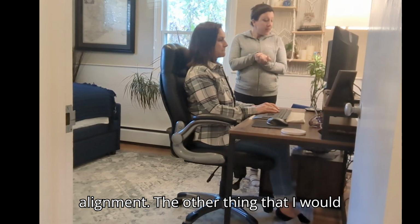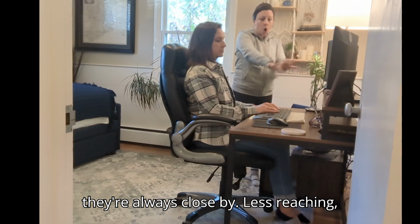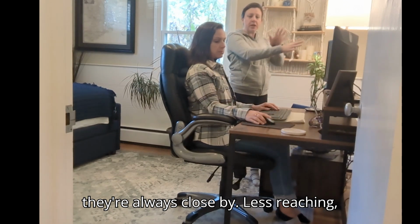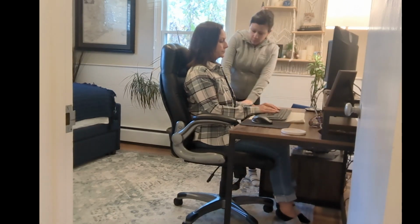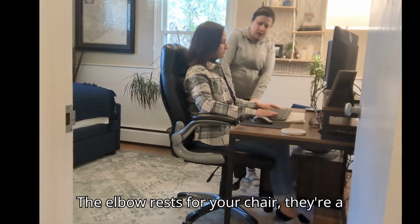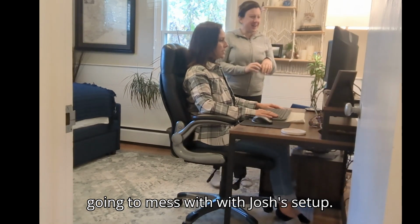The other thing I would consider is looking at your primary workspace. Things you use regularly should always be close by. Less reaching is kind on your shoulders. Exactly. The elbow rests for your chair are a smidge high for your body, but we're not going to mess with Josh's setup.